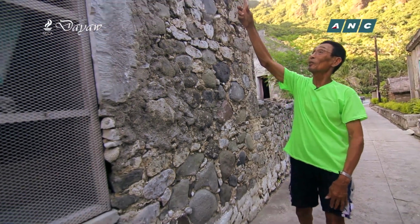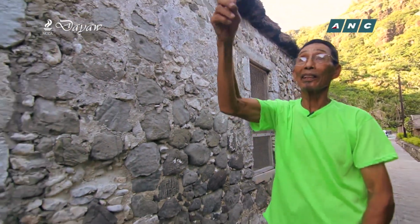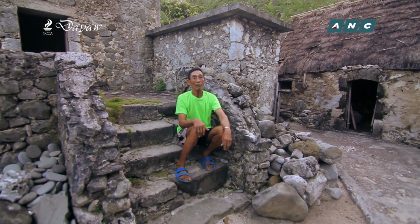Mariano Etsa of Barangay Tabayan has built many houses like these. He is one of the few remaining stone masons in Batanes.